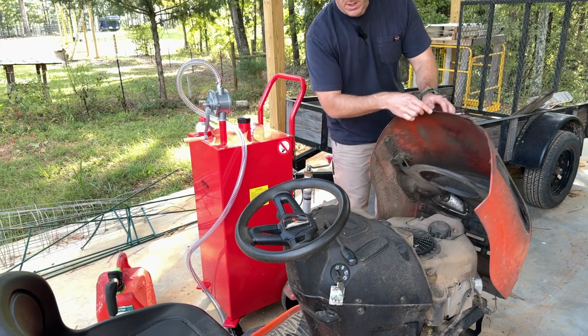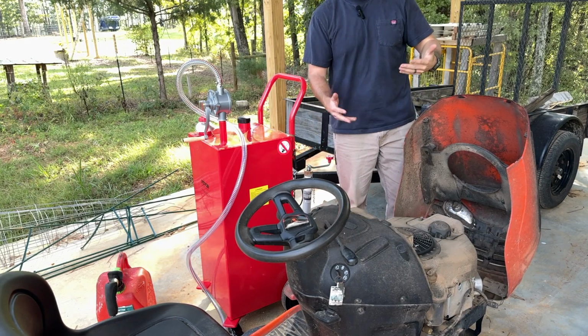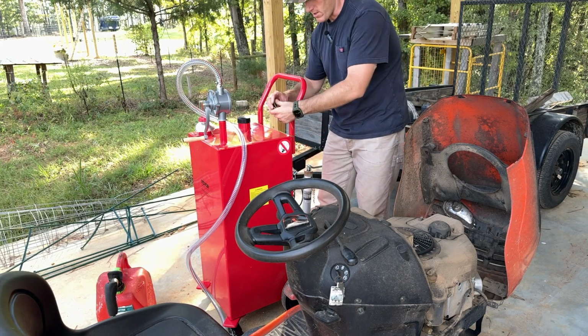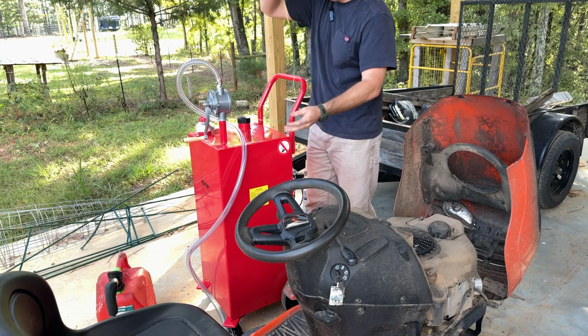Don't be judging how dirty my lawnmower is either, by the way. I know it does a lot out here. It's kind of like a little mini bush hog, but at any rate, I don't really wash it that much and it gets dirty. So, don't flame me for that.